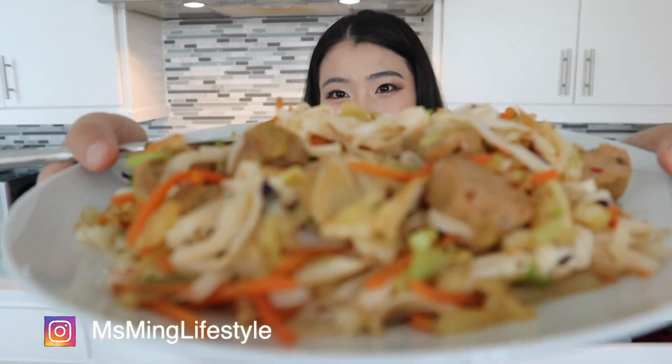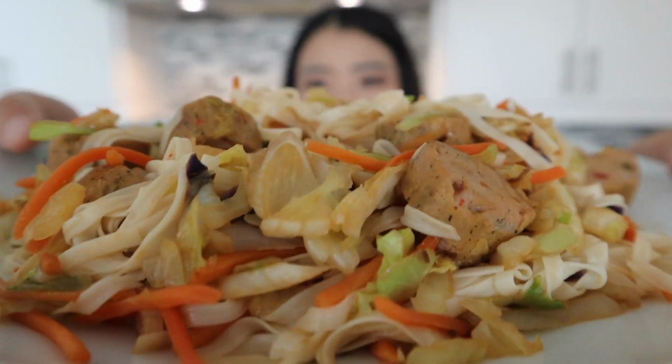Happy eating! This looks so good. We're just going to go eat. So good. Bye!